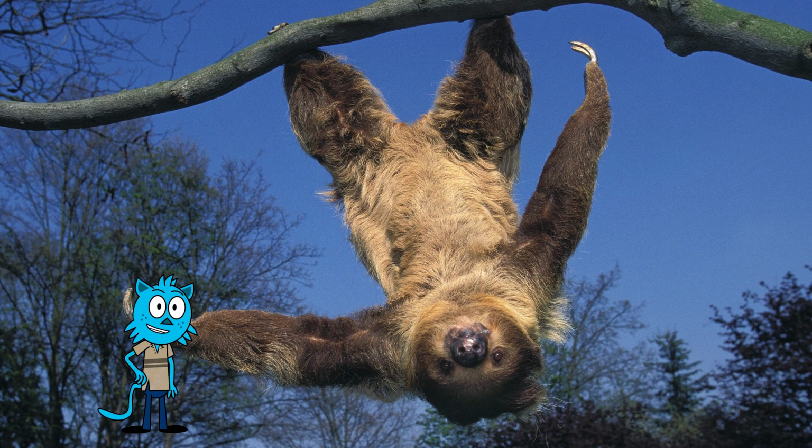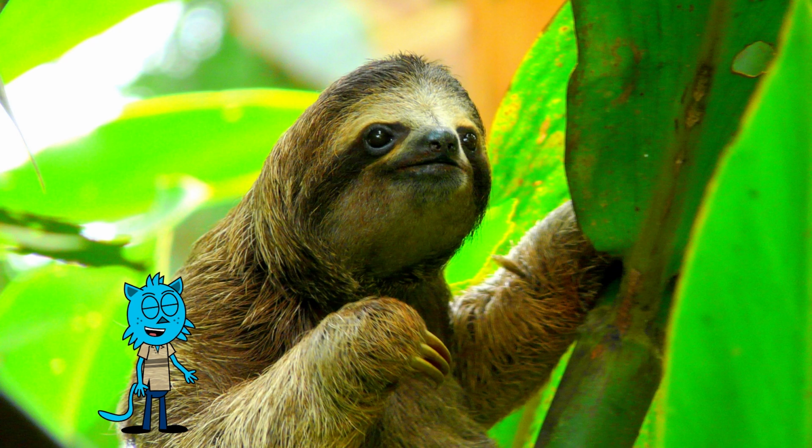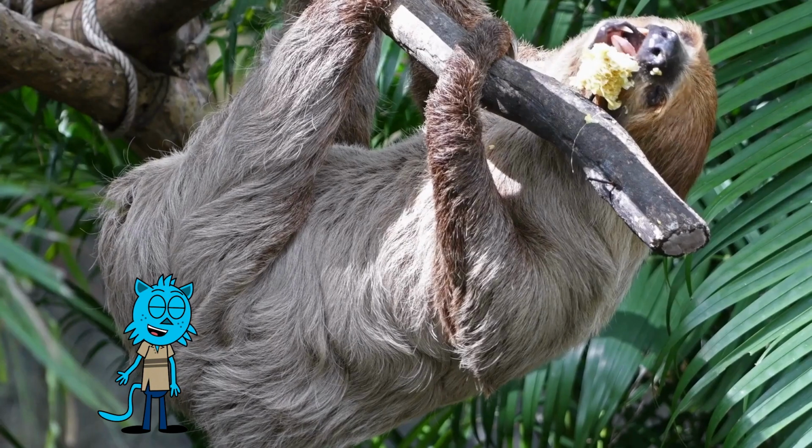Before we wrap up, here are some quick fun facts about sloths. Sloths only poop about once a week. They can turn their heads 270 degrees. A group of sloths is called a snuggle.